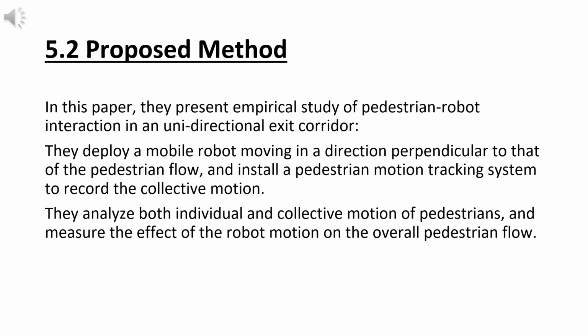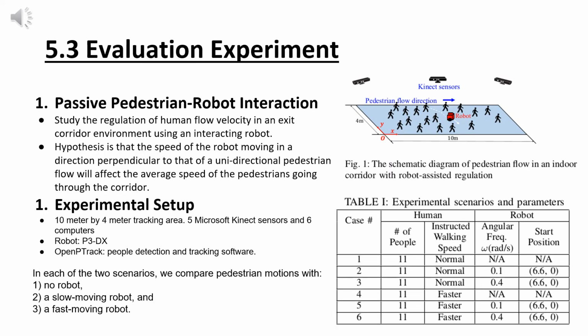This paper presents an empirical study of pedestrian-robot interaction in a unidirectional exit corridor. They deploy a mobile robot moving in a direction perpendicular to that of the pedestrian flow and install a pedestrian motion tracking system to record the collective motion of the group. They analyze both the individual and collective motion of pedestrians and measure the effect of the robot on the overall pedestrian flow.